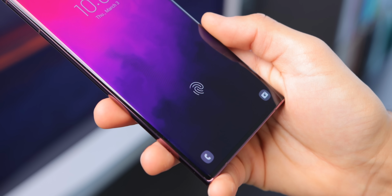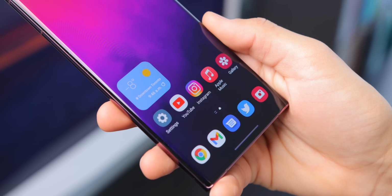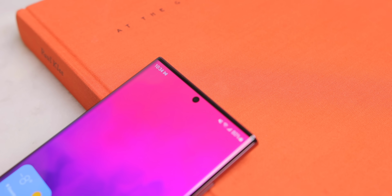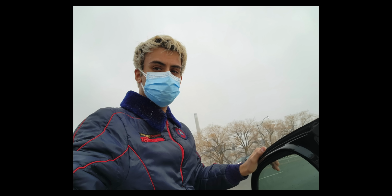A few of the quick points here: this phone has an in-display ultrasonic fingerprint scanner which is very fast and accurate, a solid front and bottom firing speaker setup which does sound pretty good, there's water resistance, and the hole punch camera cutout at the top of the screen for the 40 megapixel selfie camera. And selfie photos on this phone are excellent. They're sharp, they're detailed, they're bright, colorful. I think they look great. The front-facing camera also has autofocus, which most phones actually don't have for some reason.